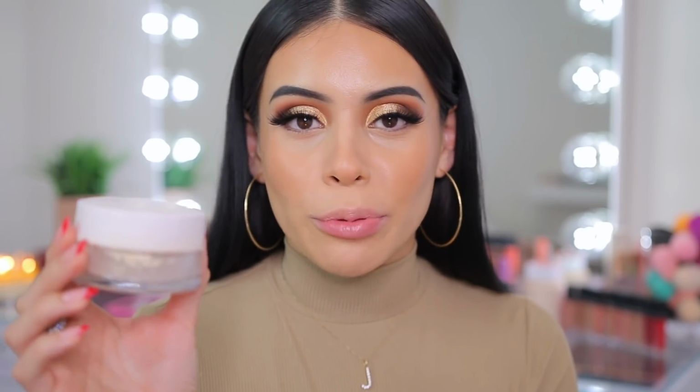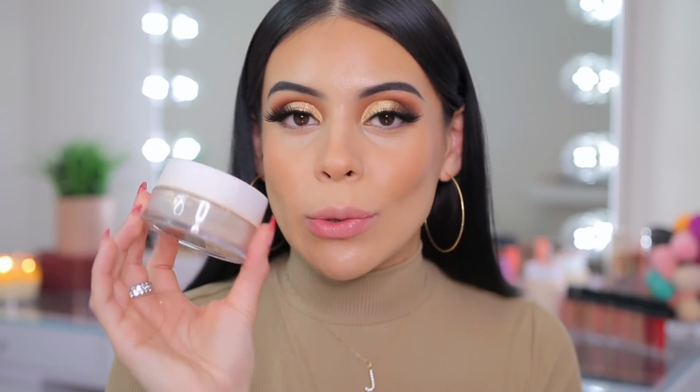Okay, for powder, I'm gonna use my Collab Set the Stage Soft Focus Powder. This is just the translucent one. I know technically this isn't drugstore, but hear me out. I just didn't want to use my e.l.f. Halo Glow Setting Powder again because that is truly one of my favorites. But I do have a couple other drugstore powders that I love, but this Collab powder is it. It is so good. It's like 15 bucks, but you get so much product in here. It will last you forever, and this is so smooth and beautiful.